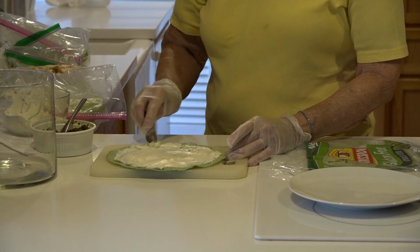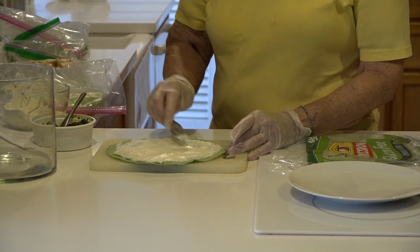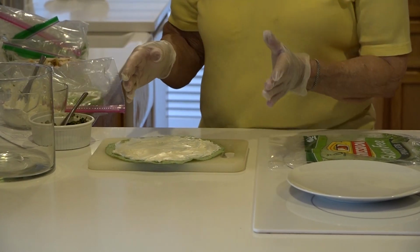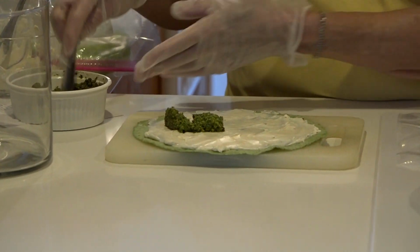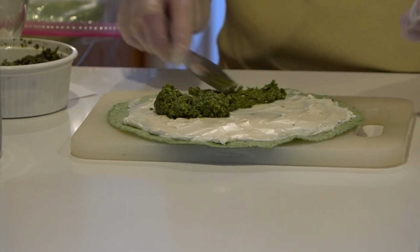You spread the flatbread, wrap bread, first with cream cheese, and I'm using a light cream cheese, and then with pesto. And she used purchased pesto. However, I used my lemon basil to make pesto yesterday.